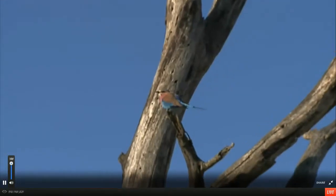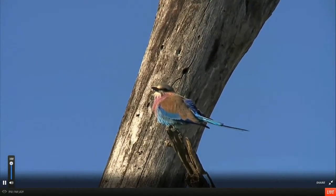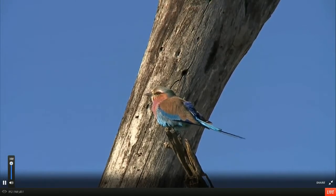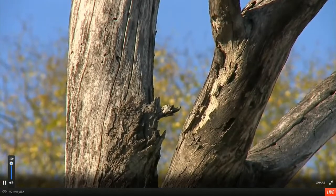Exquisite bird. It's a very cold lilac-breasted roller, and you can see how it's got all of its feathers ruffled up. Well, it did. Oh, what's it doing? Has it found something? No, it just wanted to go and land on another perch.